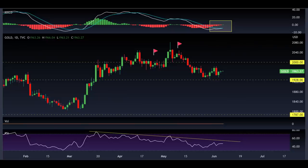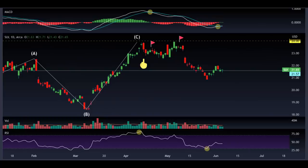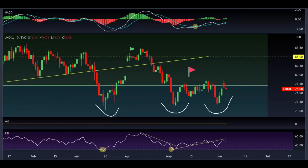And the same goes for the SLV. Yes, it is oversold, rebounding, holding support, 21.57. The momentum indicators, the RSI, the MACD, all looking better than gold. And I favor silver over gold. The problem is, can you buy it right now? If the answer is yes, you're going to buy it or short it, then you must have the answer in the bag of what's going to happen to the dollar. And the answer is you don't have that in the bag. You're not going to have it until Powell is out of the way. So why not wait for Powell?